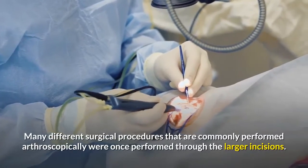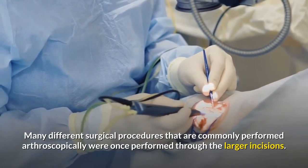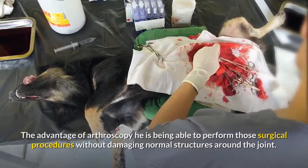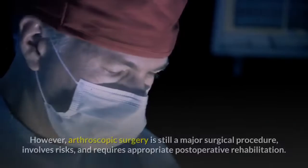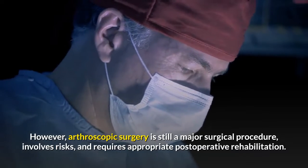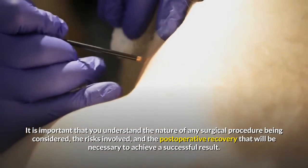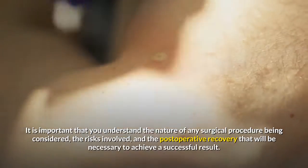Many different surgical procedures that are commonly performed arthroscopically were once performed through larger incisions. The advantage of arthroscopy is being able to perform those surgical procedures without damaging normal structures around the joint. By being less invasive, the hope is there will be less pain and a faster recovery. However, arthroscopic surgery is still a major surgical procedure, involves risks, and requires appropriate postoperative rehabilitation. It is important that you understand the nature of any surgical procedure being considered, the risks involved, and the postoperative recovery that will be necessary to achieve a successful result.